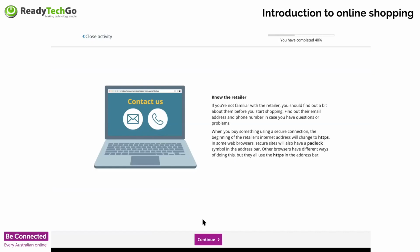You can also see on the presentation here, we're talking about using a padlock. If you look at the screen I'm on right now, you can see that I've highlighted, just where my pointer is, a padlock on the left-hand side of the BeConnected website address. This little padlock tells me that the website is a secure website. That's great. Also, you might see HTTPS.